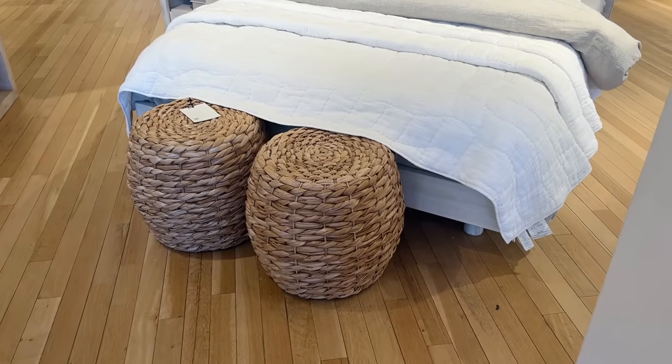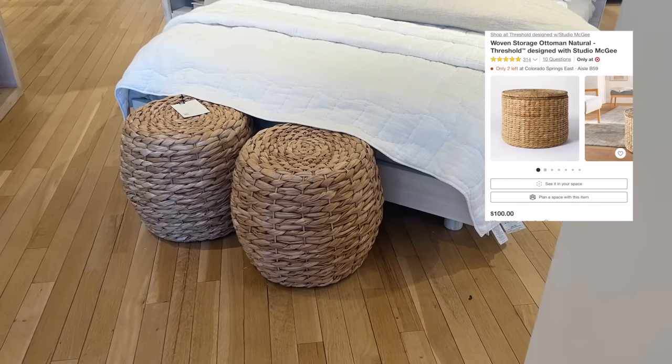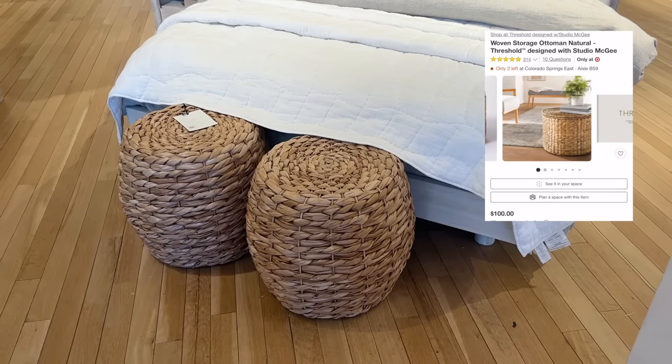These woven ottomans are $300 a piece and I just feel like that is too much. So here are some that have the same feel and also have storage for only $100 each.